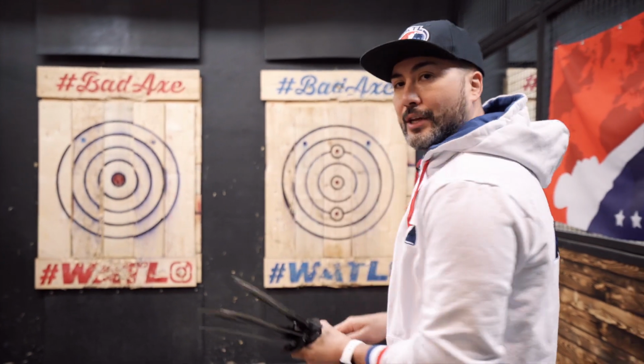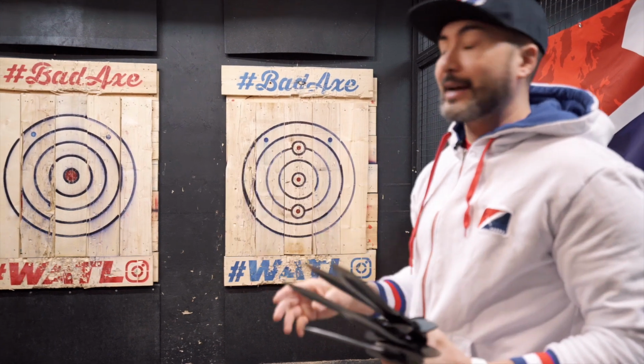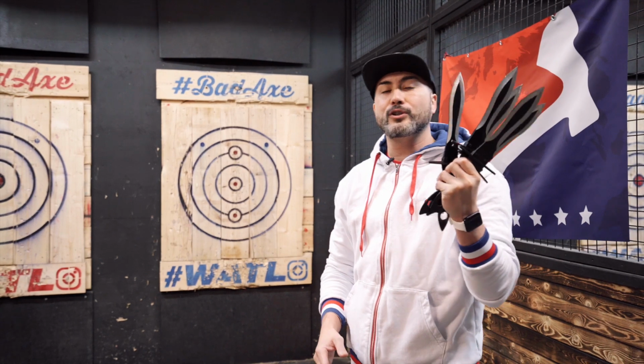And what I mean by that is you throw one, your opponent throws one, then you throw the next, then they throw the next. You do not retrieve until all 5 knives have been thrown. And you throw from the 10-foot mark. So there's going to be a 10-foot marker on the floor, and that's where the first rotation or the first set of 5 throws is going to take place.